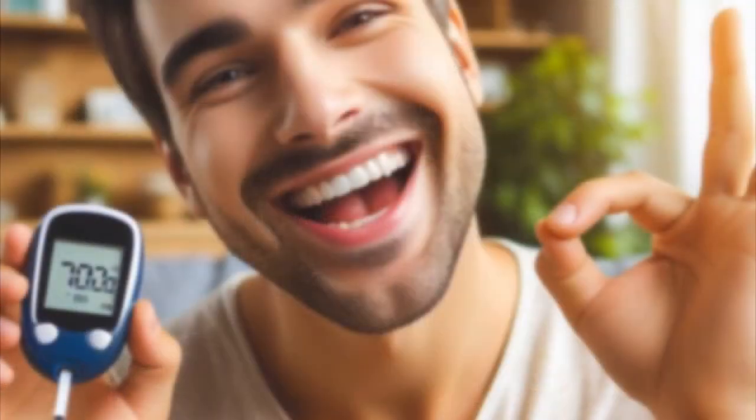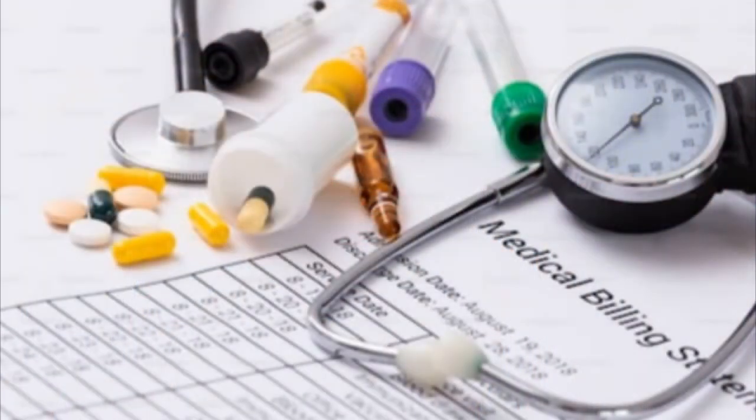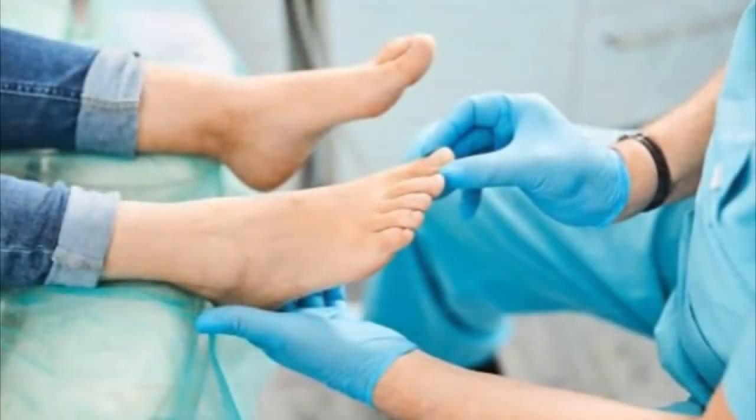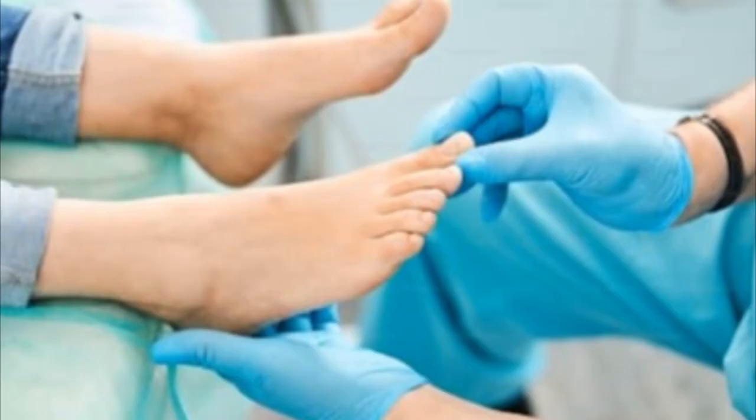Number 6. Keeping your blood sugar levels in check is key to preventing foot problems. Follow your diabetes management plan, take your medications as prescribed, and monitor your levels regularly. Number 7. Schedule regular checkups with your healthcare provider, and have your feet examined at least once a year. They can spot potential issues and provide you with the best advice on foot care.